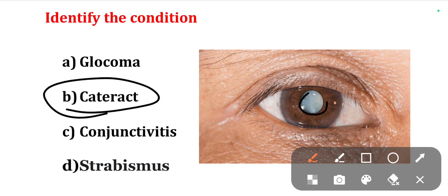So cataract is nothing but increased opacity of the lens. Surgically we can remove the extra white matter which is present inside the eye. This is cataract. So this condition is called a cataract.